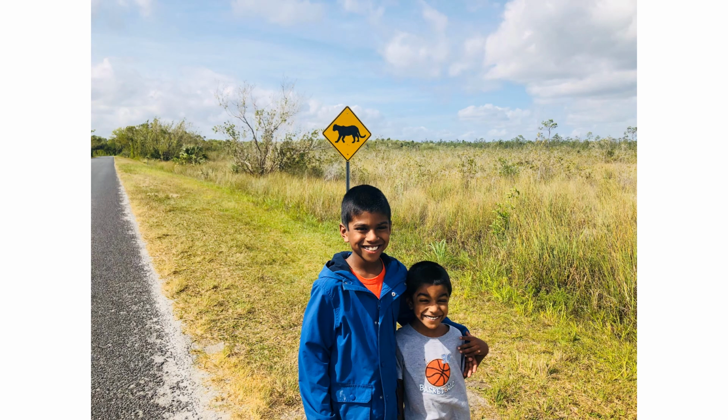On our way out from the national park, we got to see a sign that said Panther Crossing. We didn't see any panthers, but that is something we never see every day. We had a great time, and we walked away with the peace of Everglades in our hearts.